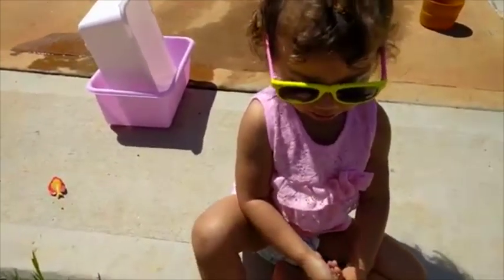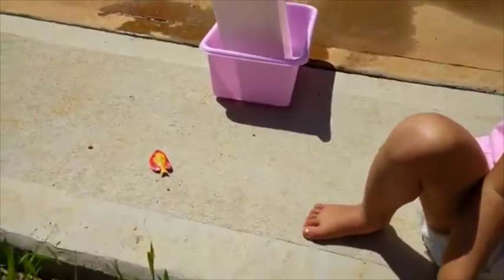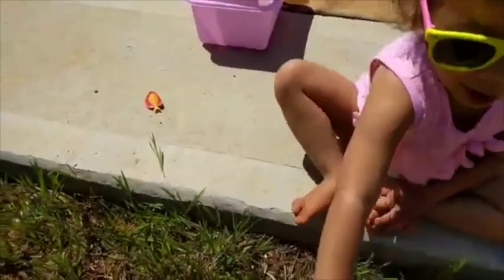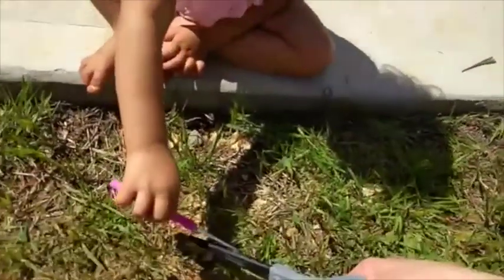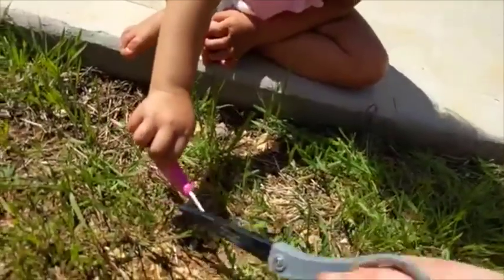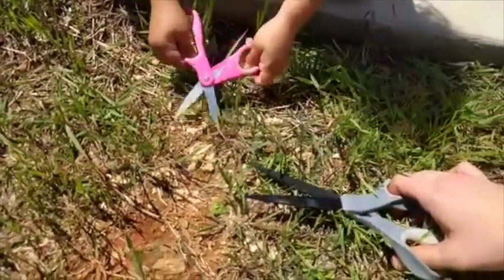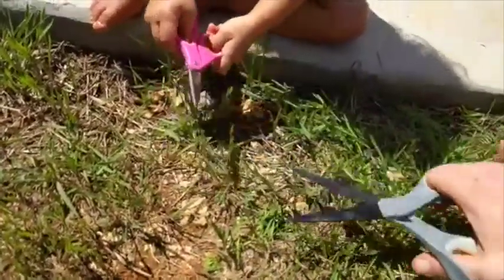Very careful with them though, babies. I'm gonna get these long ones. You gonna get some long ones? Hi, baby scissors. You are my baby. Yes, time to eat, please. Good little scissor girls, eat.